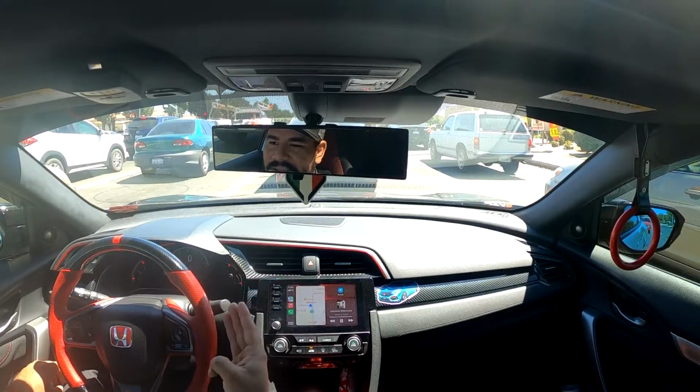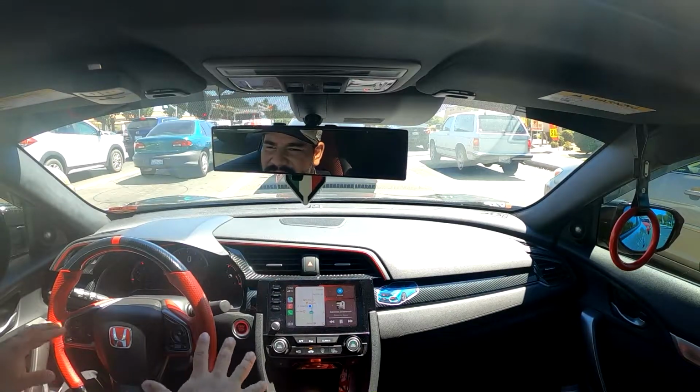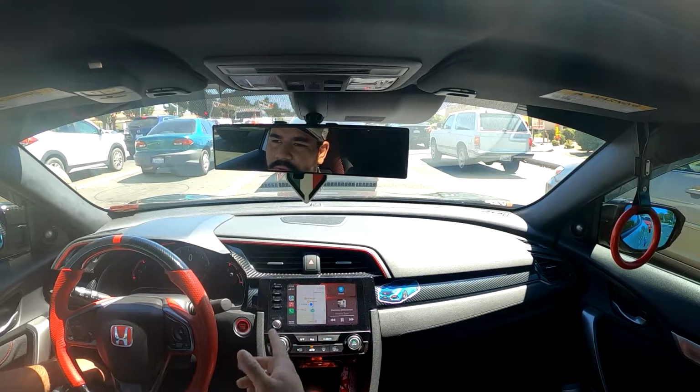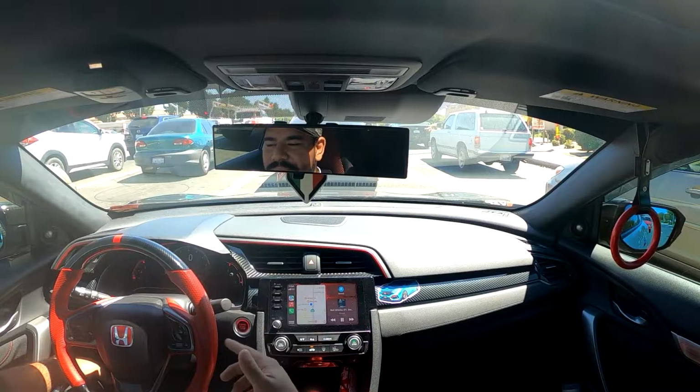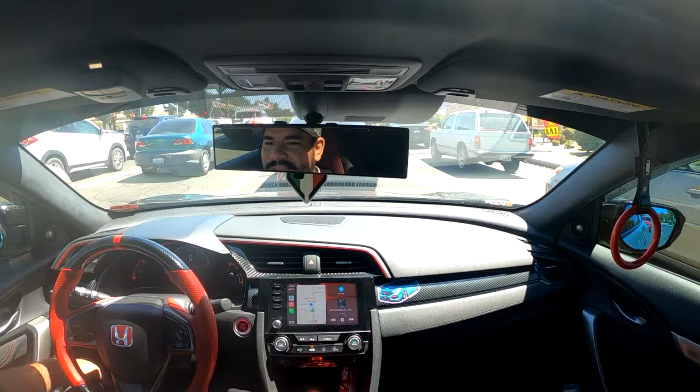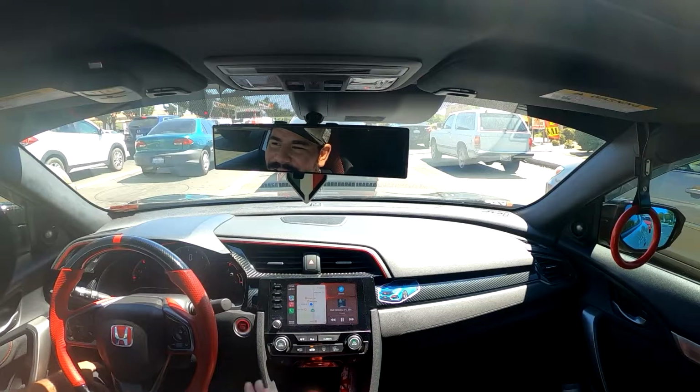Cosmetics are pretty much done, just a couple little things here and there to touch up and fix. And yeah, guys, I should be rolling. The car will be rolling forever until California wants to take away my car for being a gas powered engine. Like, bro, F all that, man, F all that.